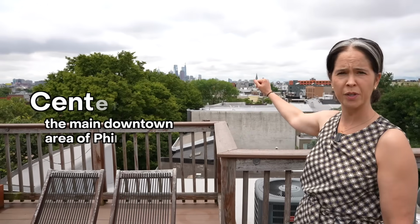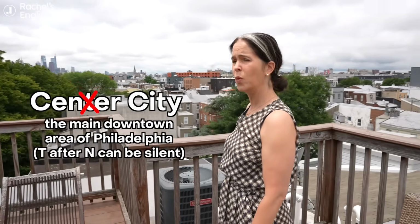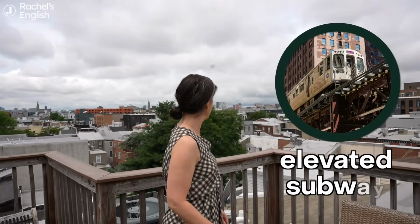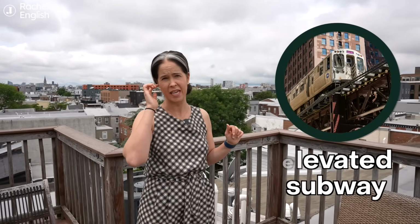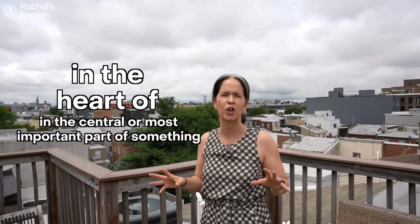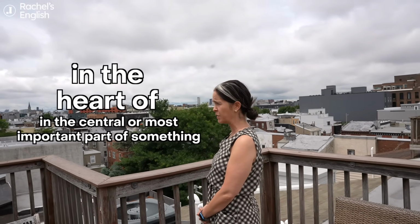You can see the taller buildings there of Center City. We used to be able to see the elevated subway, but too many buildings have been built between us and the subway, so we can't see it anymore. That's kind of sad. I kind of loved being up here and seeing it go by. It just felt like I was so in the heart of everything. But it's still a lovely place to spend some time.